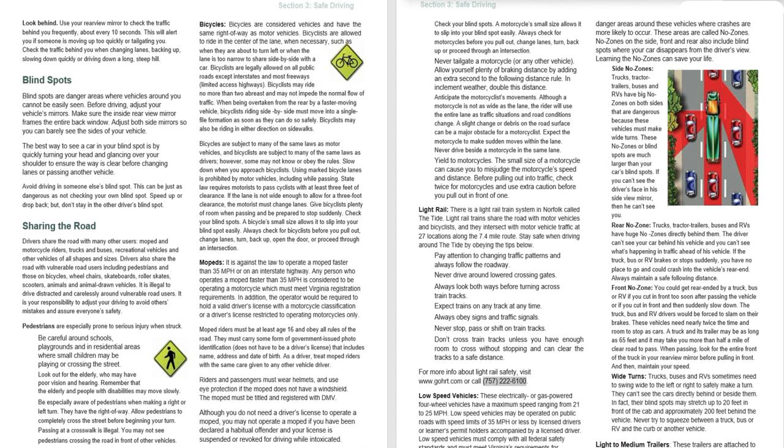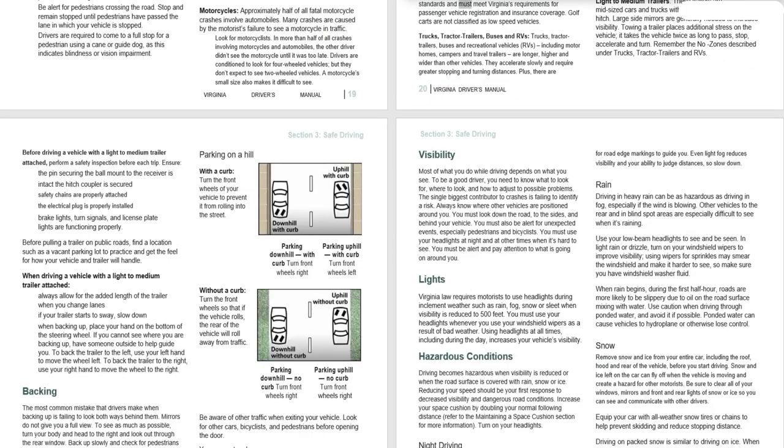757-222-2610. Low-speed vehicles, these electrically or gas-powered four-wheel vehicles have a maximum speed ranging from 21 to 25 miles per hour. Low-speed vehicles may be operated on public roads with speed limits of 35 miles per hour or less by licensed drivers or learner's permit holders accompanied by a licensed driver. Low-speed vehicles must comply with all federal safety standards and must meet Virginia's requirements for passenger vehicle registration and insurance coverage. Golf carts are not classified as low-speed vehicles.